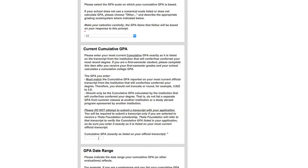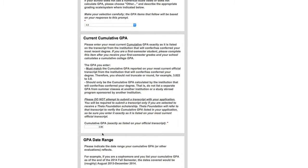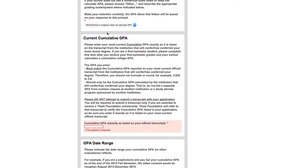When entering your GPA information, be sure to carefully review each prompt to ensure you respond appropriately. Select the correct GPA scale and enter your cumulative GPA exactly as it is listed on your transcript.